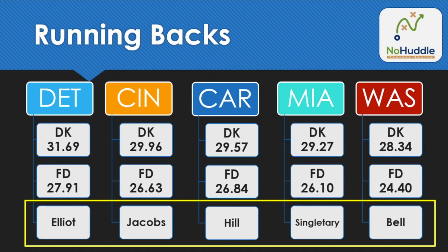Face off against the Bills this weekend is Singletary. So Singletary, and Frank Gore I guess you could consider too, are in a great spot against a very, very weak Miami rush defense. And rounding out the top 5 teams that give up the most points to running backs, we have Washington here facing off against the Jets and Le'Veon Bell.